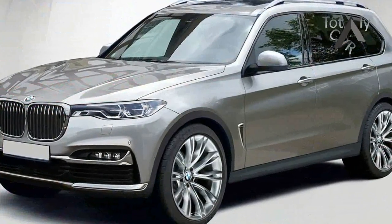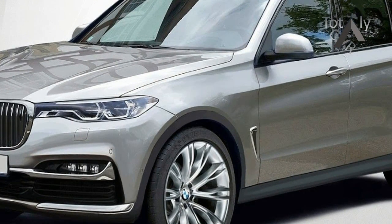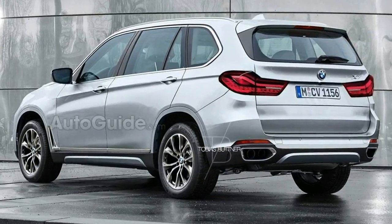The air intakes and new bumper create this unusual boxy design. These elements look bolted onto what could have been a more forgiving exterior design.